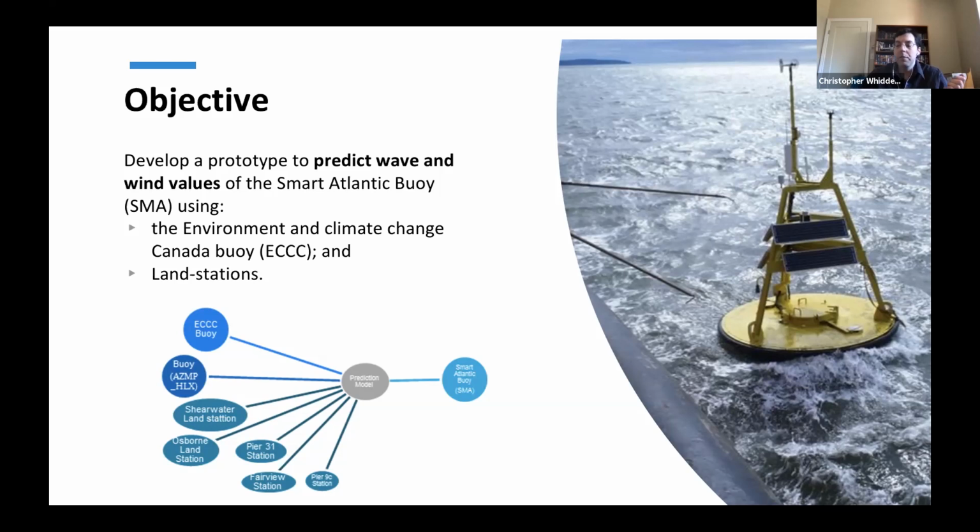Now, these are very, very different locations. The Smart Atlantic Buoy, if I recall correctly, is very sheltered. You can kind of, I think, see in this picture even, there are some rocks that are blocking it, so it gets much lower waves than the other buoy that we're looking at, the Environment and Climate Change Canada buoy, which will shorten to the ECC buoy later in this project. And we also tried taking data from land stations, just related to wind speeds, and tried to see, using this extra data, will that improve our predictions?